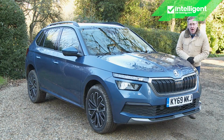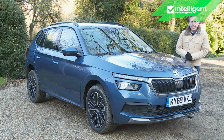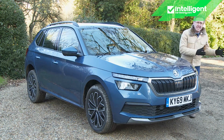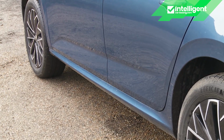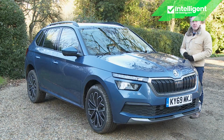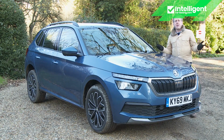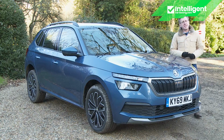Crossover SUVs like this one once morphed out of ordinary small hatchbacks. But are we now getting to the stage where the evolutionary process is reversing the other way? Well, take away the roof rails and the fractionally raised ride height, and this could just as easily be a new generation version of Skoda's Fabia Super Mini, which of course in some ways this Kamiq is, a product of its time designed for the many Super Mini buyers defecting to the crossover segment.